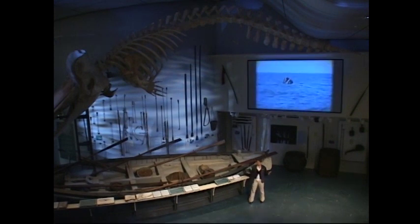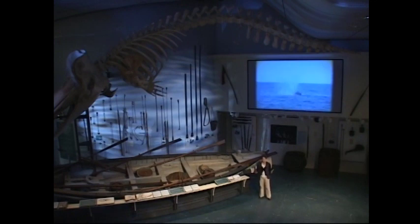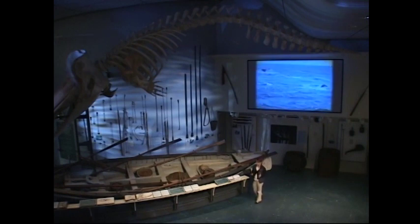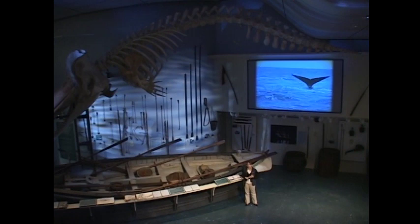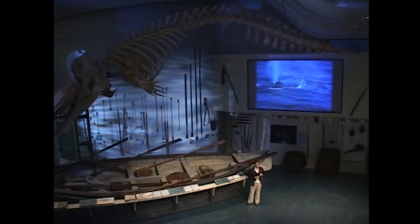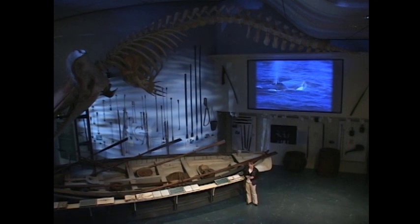Now, what were these animals that Nantucketers were hunting at this point? They were called right whales, and they got their name because they were the right whale to kill. There were a couple of different factors that made them the right whale to hunt. The first is that they're very slow moving, so they were easy to catch. They're also very friendly, docile, and trusting. They didn't swim away from boats if you would row up to them.